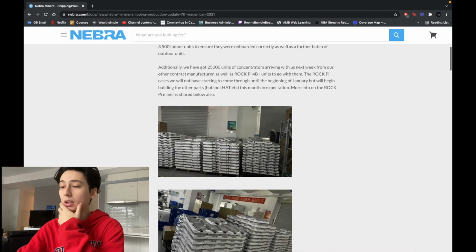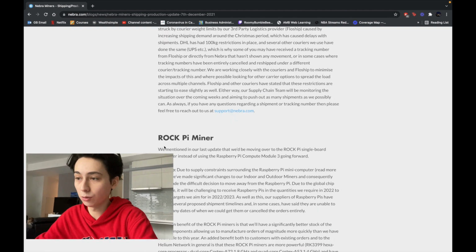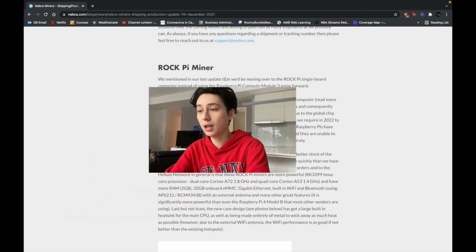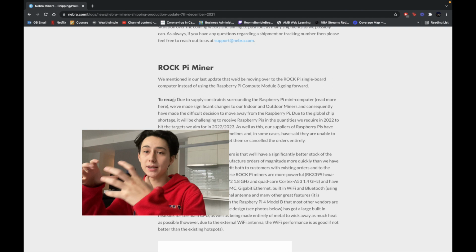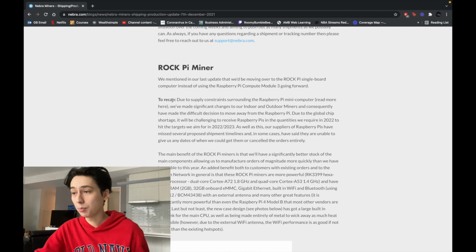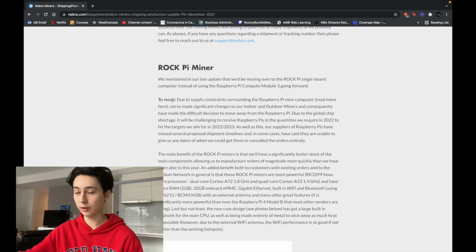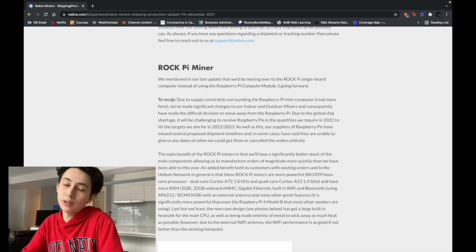A little bit about, they have been having some weight limits, but this is what we're interested in here, the Rock Pi miners. So, a little recap. We mentioned in our last update that we'd be moving over to the Rock Pi single board computer instead of using the Raspberry Pi Compute Module 3 going forward. So Raspberry Pi is like the internal computer that they've been using, a very basic little computer, but it's what the people at NEBRA have had a history with before they got into the NEBRA miners and the whole Helium project. So that's why they were always really into the Raspberries, as lots of other Helium miners use the Raspberries too.